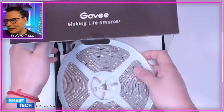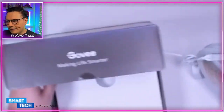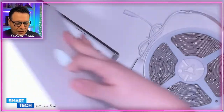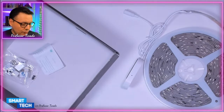So this one right now, as I said, has over 100 ratings. I think it is newer to the market, if I'm not mistaken. It has 4.5 stars. It is currently available for $52.99. And you can easily customize it over 16 million different colors, if you're not familiar with the Govee products.